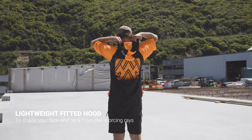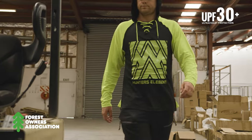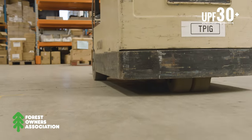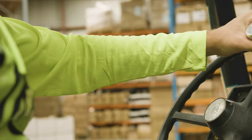And when the sun rays get a bit too scorching, chuck on the lightweight fitted hood for extra shade to save your neck. Available in either short or long sleeve models, the Tradie Summer Hoodie is UPF 30+ rated. The high vis is compliant with the New Zealand Forestry Owners Association daytime specifications.